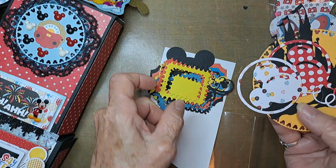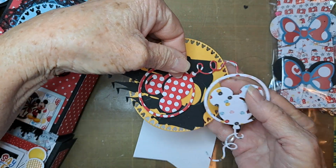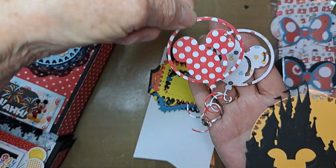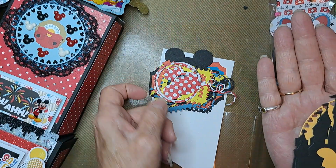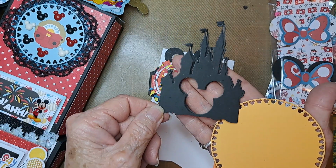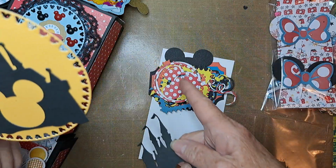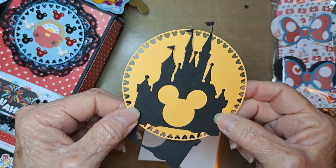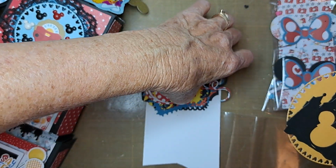Very sweet. Oh, and she gave you some balloons. Look at that. I've never seen these. Very sweet. Oh, and you got some castles. Two of them to play with. Sorry, I'm going to play with them for you. Oh, that must be where those little Mickey heads came from, from here. Look at that. And that's, oh, so pretty. I'm going to set these back on top of here.